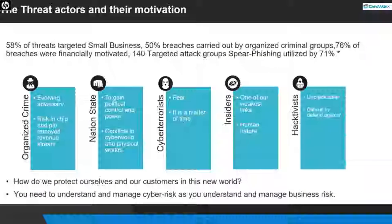Before I get into threat actors and their motivation, one thing I will tell you is that layered security is not the only approach. I will talk briefly about another approach, but they work in conjunction with each other.